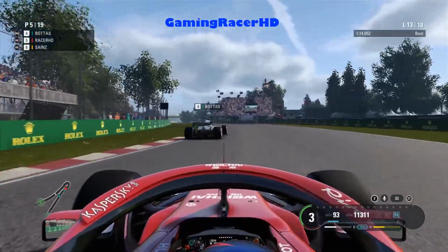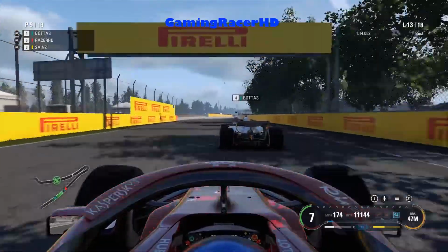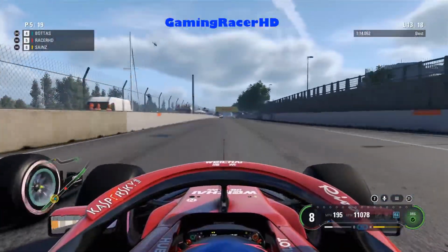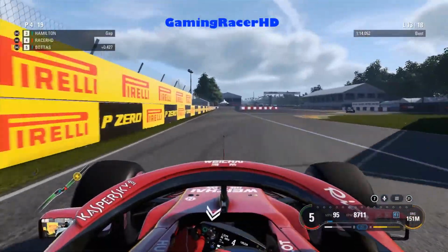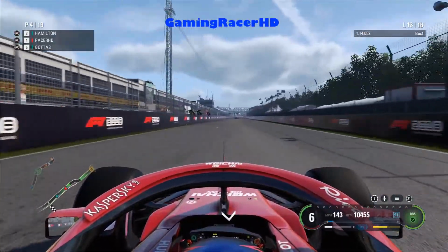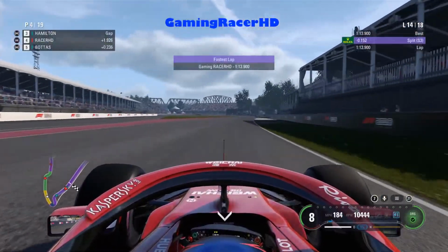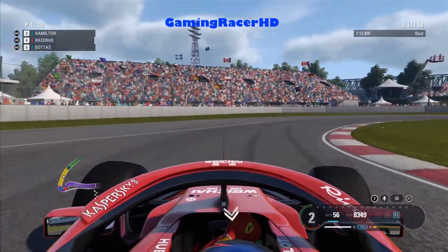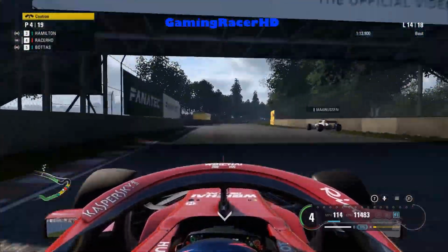Even though I'm getting purple sectors. Question is, can we beat Hamilton? We should be able to. Ricciardo is, I think, too far ahead of us. Looking really good, you're managing it well. Hamilton, not Hamilton, sorry, Ricciardo is too far ahead of us, and so is Vettel.